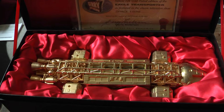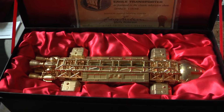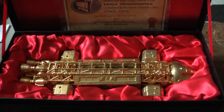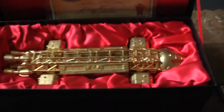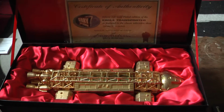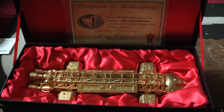Mostly UFO. Space 1999, I like it. I like the first season. I felt the second season was not as good as the first. The first were really intense, with some really whacked out stories. The second season just turned it into an adventure series and lots of sex appeal. That's what they did, and we watched it and enjoyed it. But the coolest thing with Space 1999 was the Eagles. I mean, the Eagles are probably still to me one of the best ships ever.